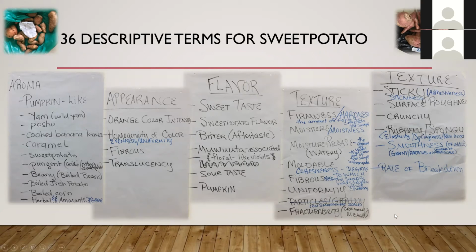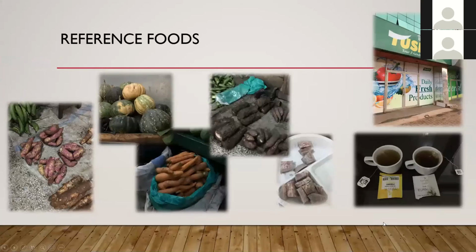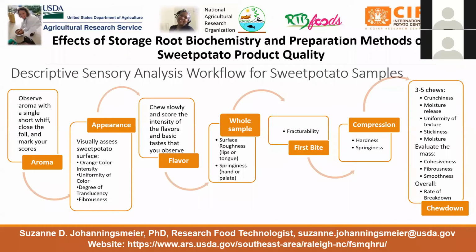across groups. Then we went to the market and looked for reference foods that would be commonly available there, that could be presented to the panelists to help train them on the definitions of these attributes, and give a reference material that could be presented frequently as help in training so that people use the scales consistently. Then we developed some draft scales, practiced with the panel, and worked together to develop this draft sensory analysis workflow for sweet potato samples.